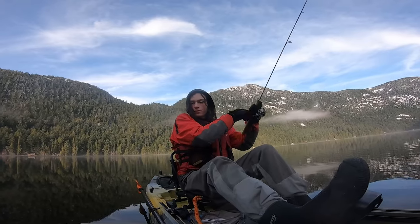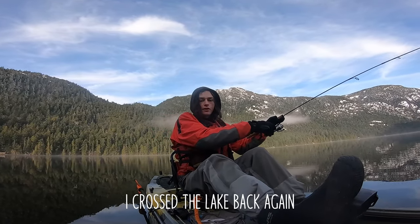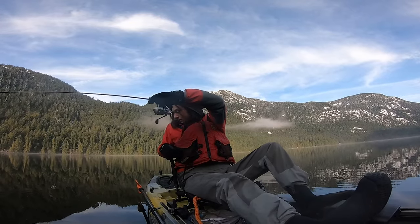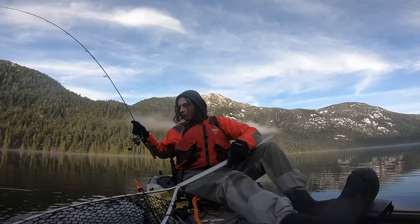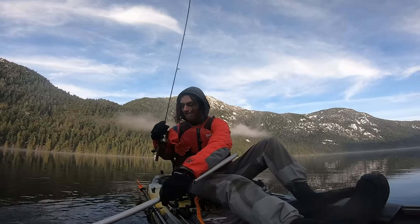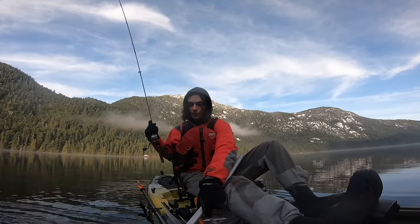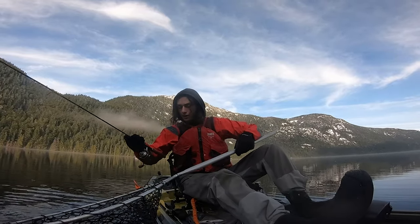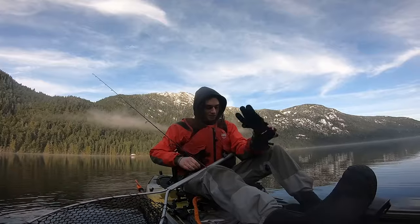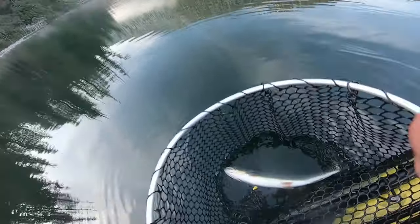Either way. Been fishing on the other side of the lake now for 15 or 20 minutes. This guy's going right under my boat. Barely hooked. Ooh, I'm doing not so good with the netting here, but I got him. There we go. Well, no giants yet today, but that's a nice fish. On the black jig.